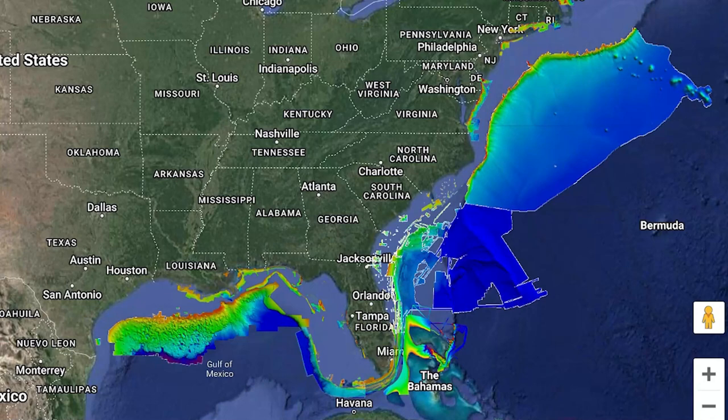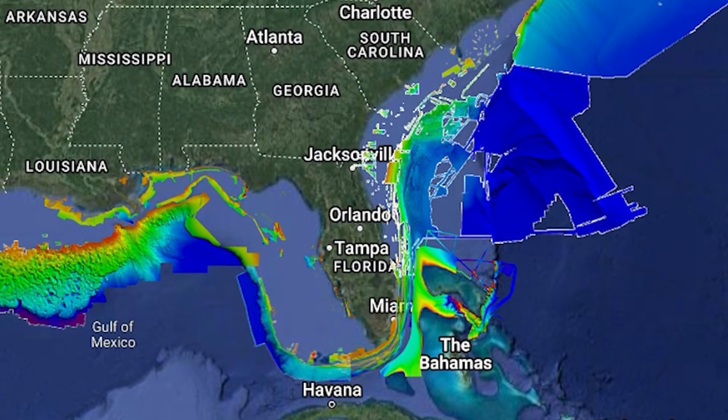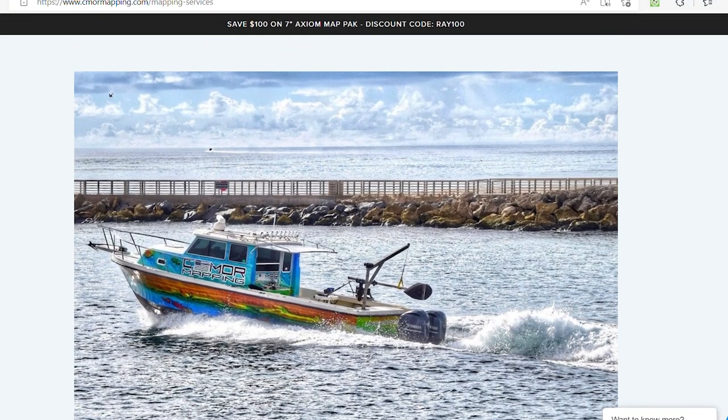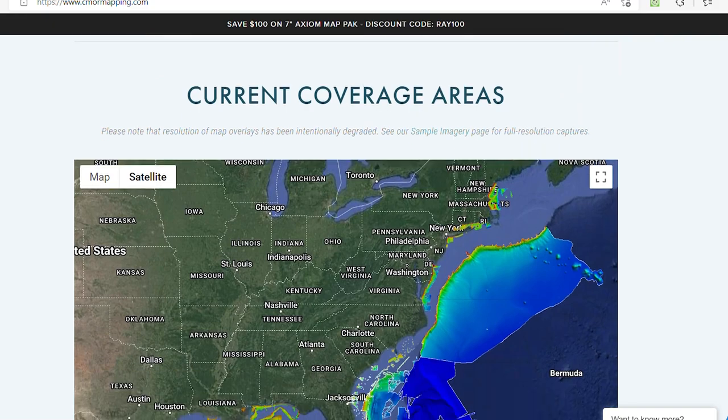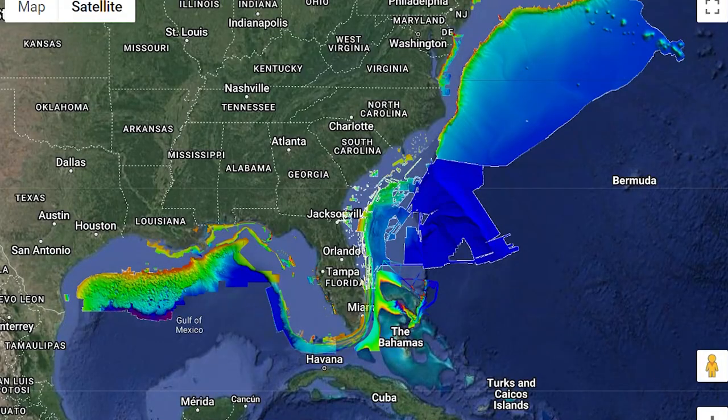What are the downsides to CMOR Maps? Well, first off, it doesn't cover everything. I mean, it is not the whole ocean floor. So literally, they have a boat with an awesome sonar thing on it, and it's scanning the ocean, and they have to drive over everything that's mapped out. They're just doing this big grid, takes time, energy, you gotta cover everywhere you want mapped. So not everything is mapped.